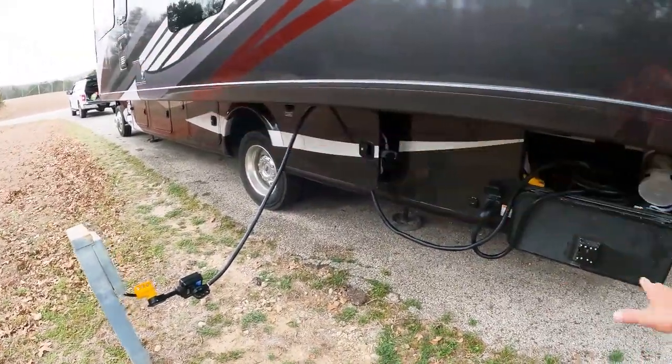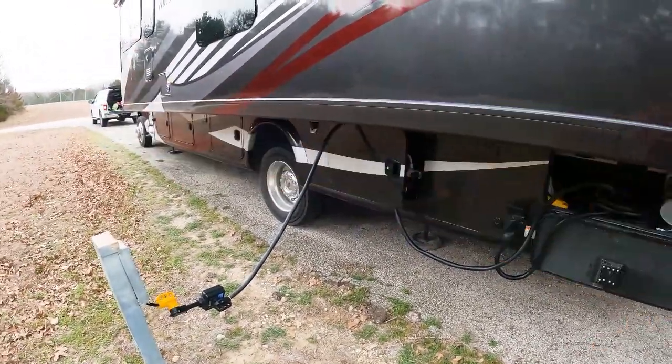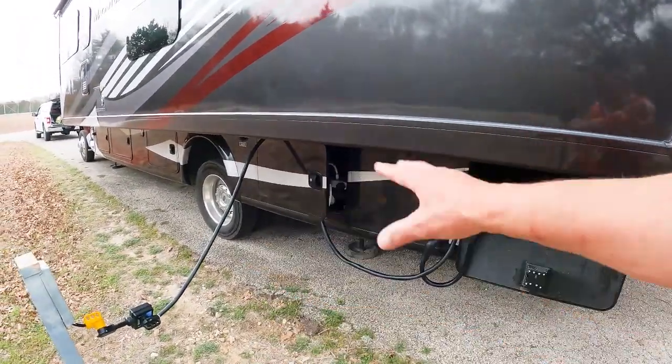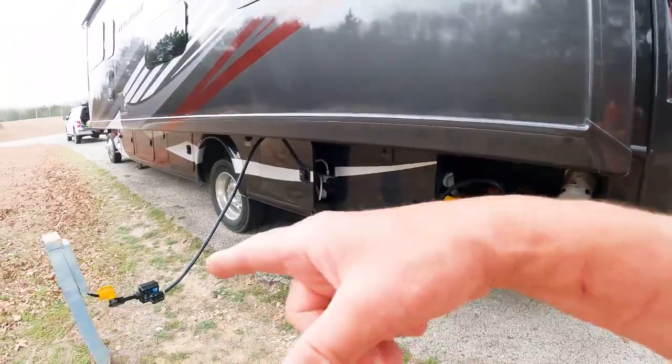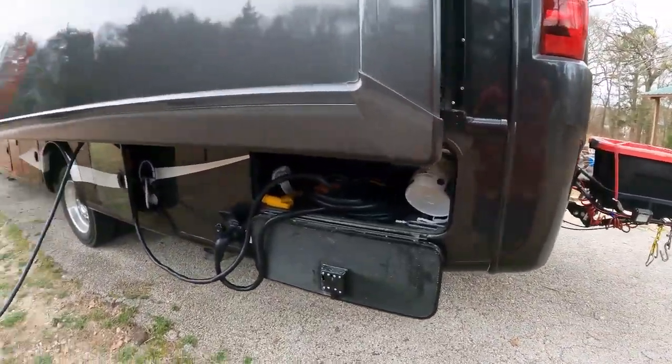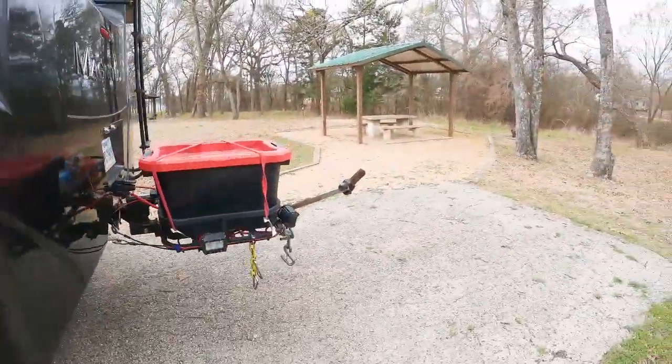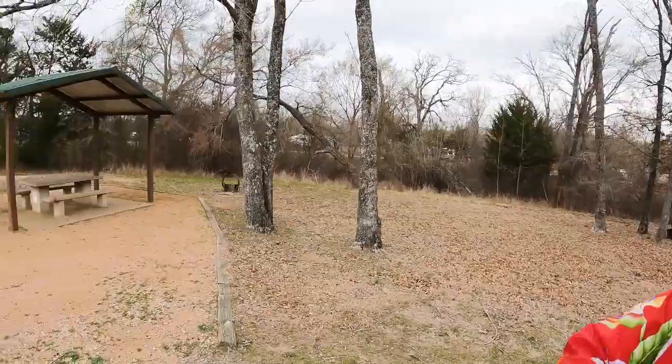So everything that the RV is sitting on, I've put out the triazicide, so I'm parked on top of that. I've got the electric cable up. I put triazicide around the pedestal. And we hope that that works.